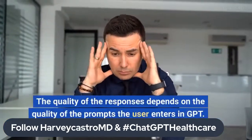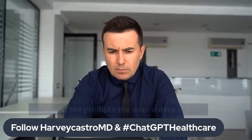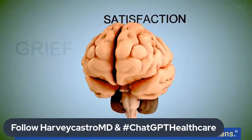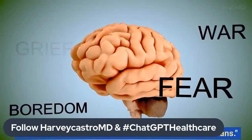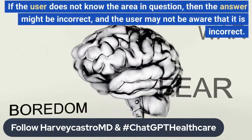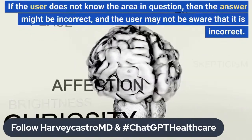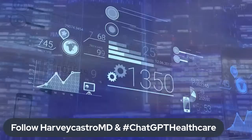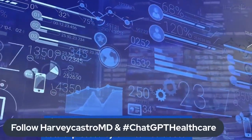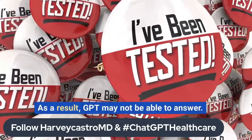The quality of the responses depends on the quality of the prompts the user enters in GPT. The answers are not always correct. The answers are created to feel correct to humans. If the user does not know the area in question, then the answer might be incorrect, and the user may not be aware that it is incorrect. If the data entered is biased, then the data expressed by GPT can be biased. As a result, GPT may not be able to answer.